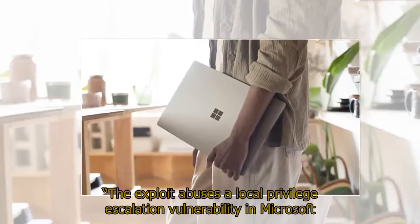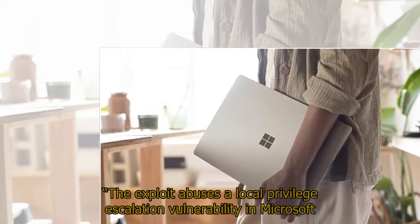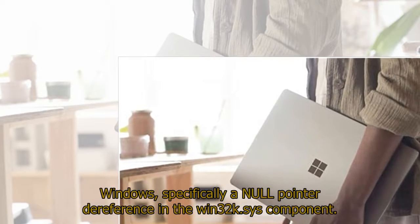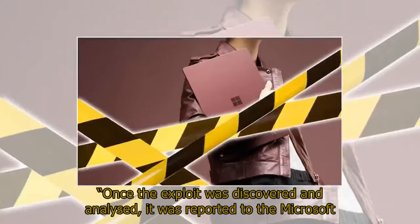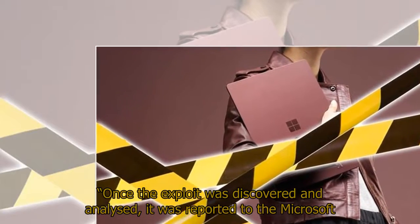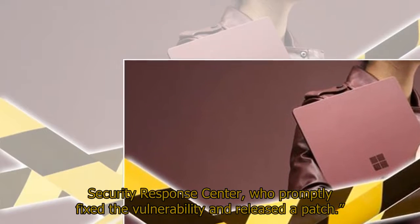The exploit abuses a local privilege escalation vulnerability in Microsoft Windows, specifically a null pointer dereference in the Win32k.sys component. Once the exploit was discovered and analyzed, it was reported to the Microsoft Security Response Center, who promptly fixed the vulnerability and released a patch."